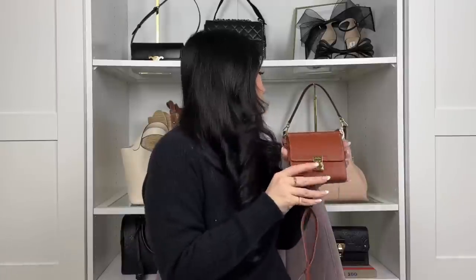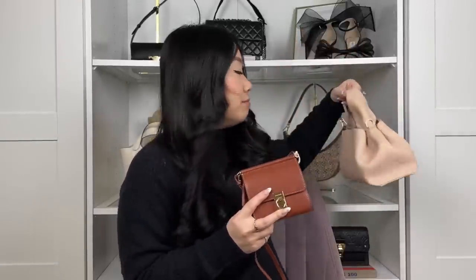I'm obsessed. The color is this beautiful, almost like tan, darker tan, because all the other Polene bags are kind of this lighter tan. This is technically a nude, but you know what I mean. So I love this color. This is not like the regular clasp. This one is just a button closure, but it opens up pretty big. It opens up like this.